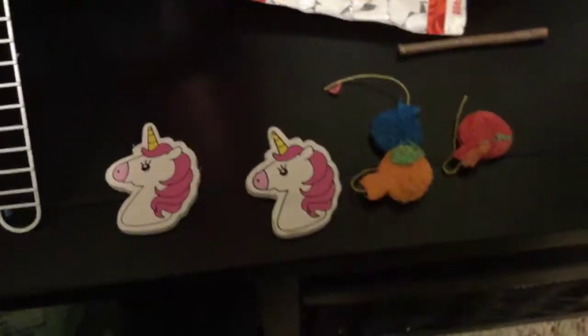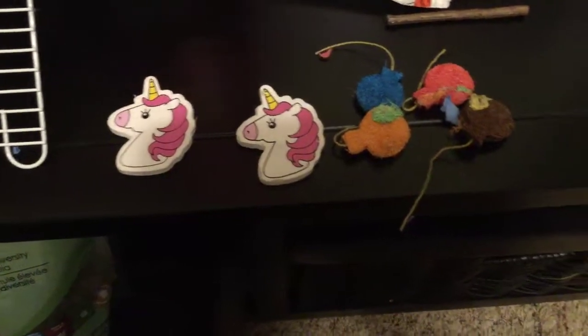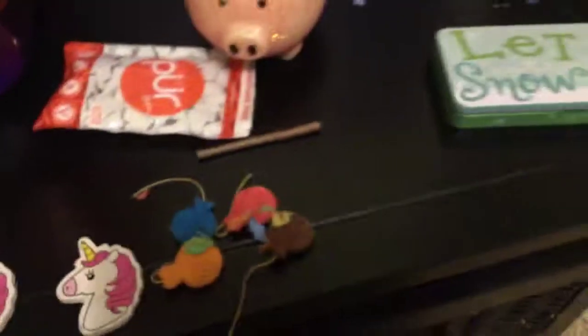But first, we're going to show her what she got for Christmas. Okay, this is what Tiny got. Let me switch around the camera. There we go. So this is what Tiny got. She got balloons. She had a yellow one, unicorns, and a green one. But I literally just lost it. So she got 2 unicorns and 5 balloons.